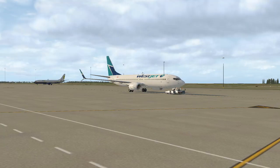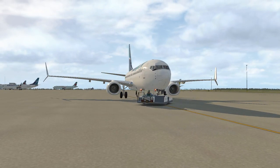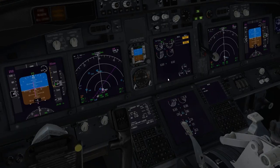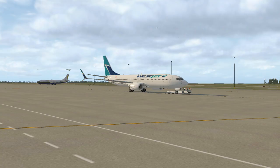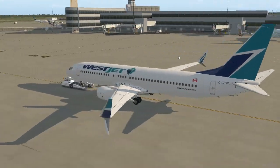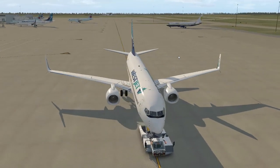Alright then, the right engine's starting up now. Alright then, we've got both engines running. Hurry up and get out of the way now so we can get out of here. We've got an Air Canada A320 that seems to have just pushed back as well.